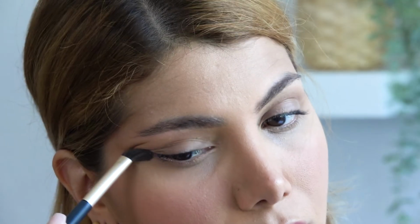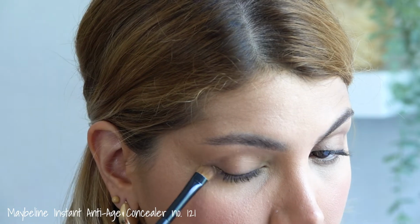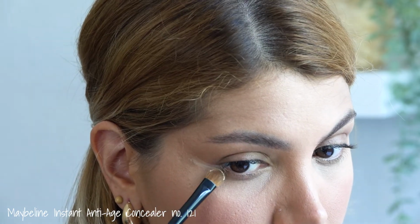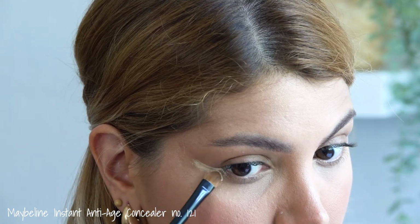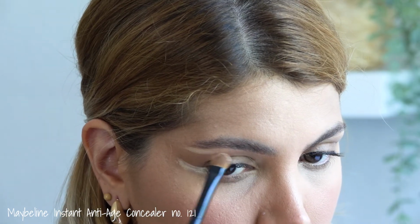Now we can use a flat angled brush like the one from Alpha Makeup and start to blend the applied product upwards to lift and elongate the eyes. Now it is time to conceal with a concealer that is brighter than your foundation. Apply a small amount under your brow bone and a thin layer under the contoured extended lash line to make the lift more obvious.